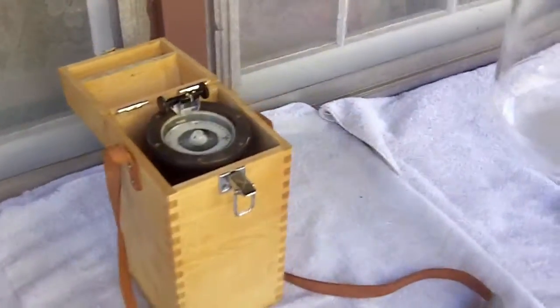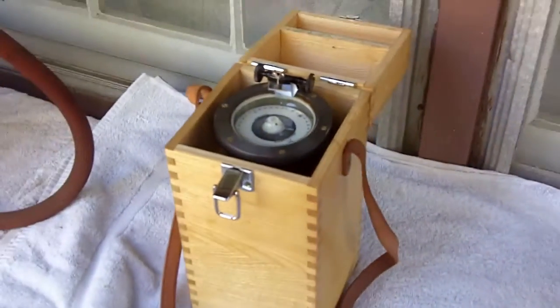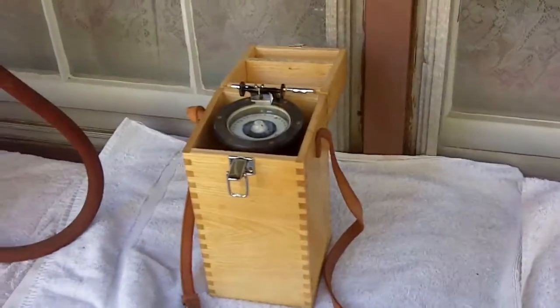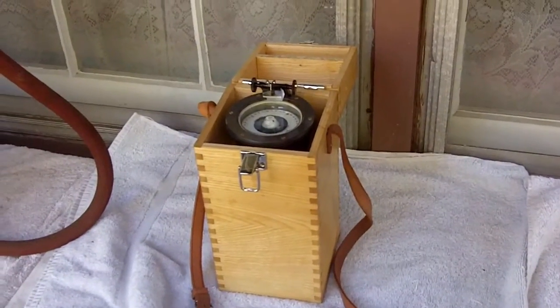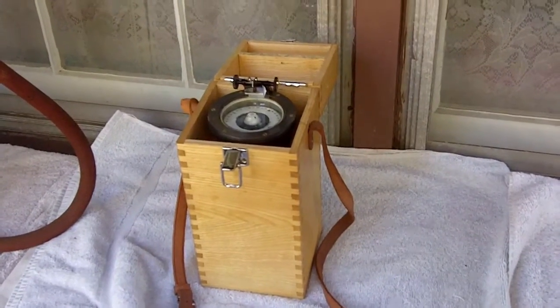And we got the case for it too. It came with the original case. And they're still in business. Then they are still in business. He merged in 1913 with another company, Platt. So it's Weems and Platt currently. But I paid $32.50 and it's worth about $70.